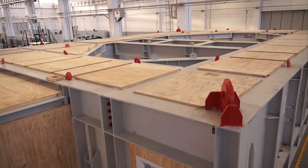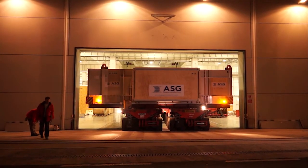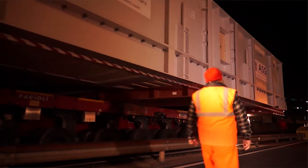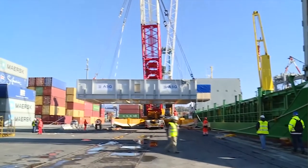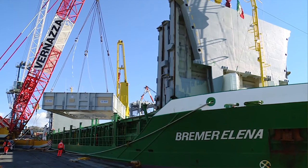The magnet is assembled in a large and heavy transportation steel frame to be shipped to another facility. It will have to travel from the port of La Spezia to the port of Marghera, which is located on the opposite side of Italy. In this facility, the winding pack will be cold tested and finally inserted in a stainless steel coil structure.